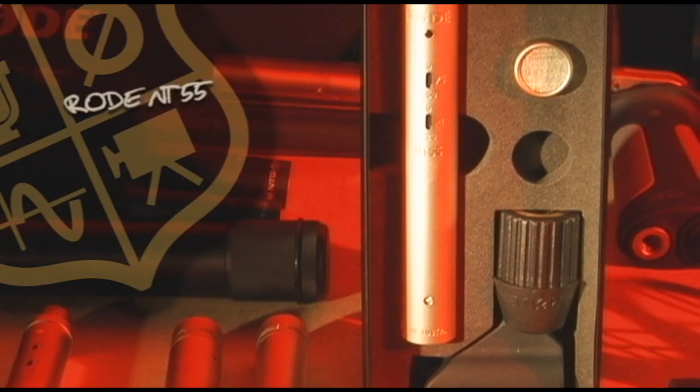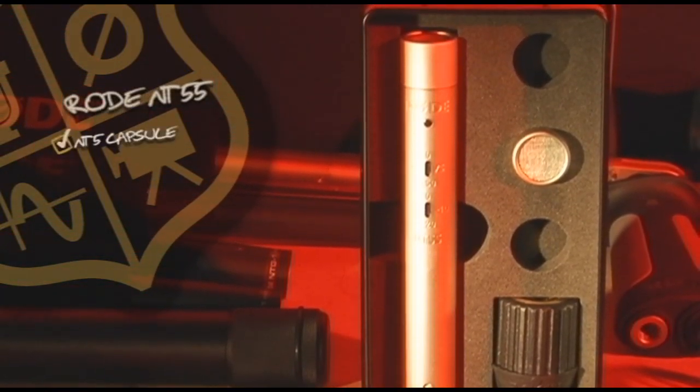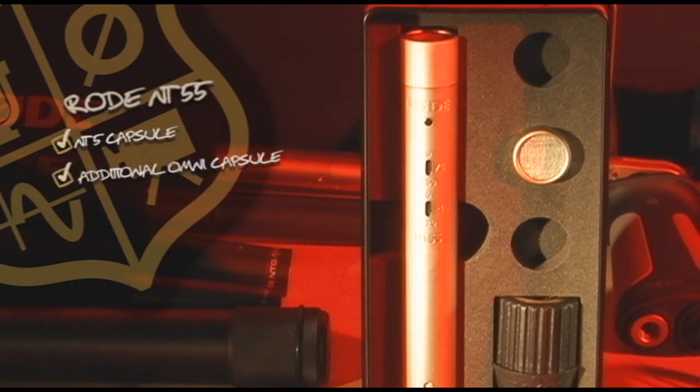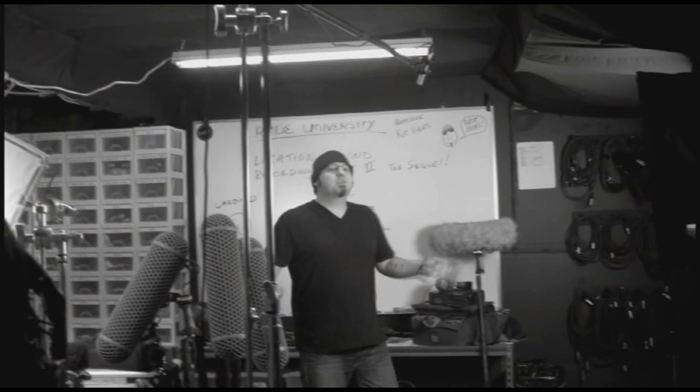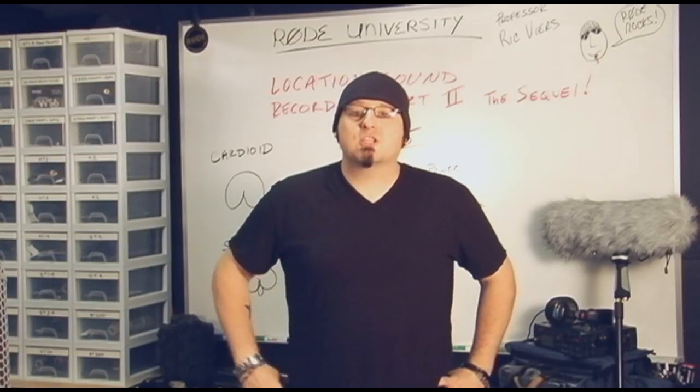The NT55 is the deluxe model of the NT5. It features the same capsule as the NT5 and comes with an additional Omni capsule, high-pass filters, and pads. The specs look good, but how does it sound? Let's head out into the field and see how this microphone reacts to real-world situations.